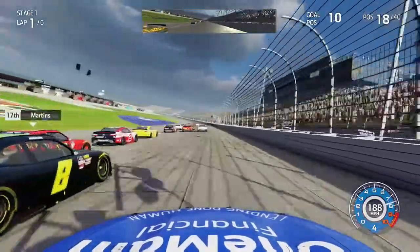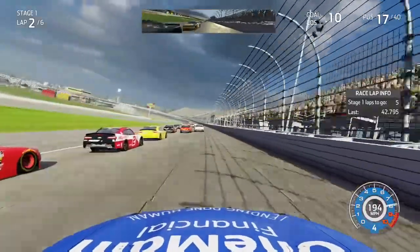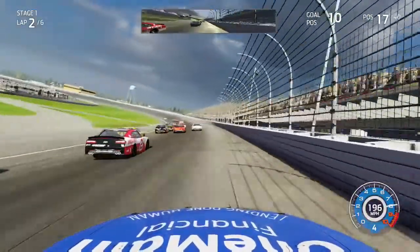Outside line is working pretty well at the moment. We're going past the 3 car, and past this guy on my inside. That was the 8 car.